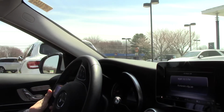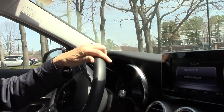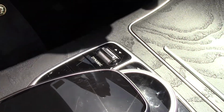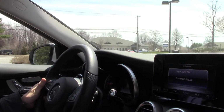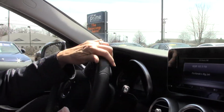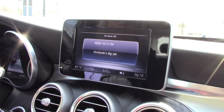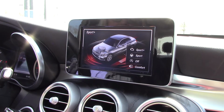This car has an inline 4-cylinder turbo engine, and we have a dynamic setting here. It says dynamic on it, and when we're driving along, every time you start it up, it starts in comfort. Your car, every time you start it up, starts in economy, or E. It always says E, but you have a button that says E and S. S is for sport. In this case, you have more than one selection. When I push this forward, it goes to Sport, or Sport Plus, or Individual.